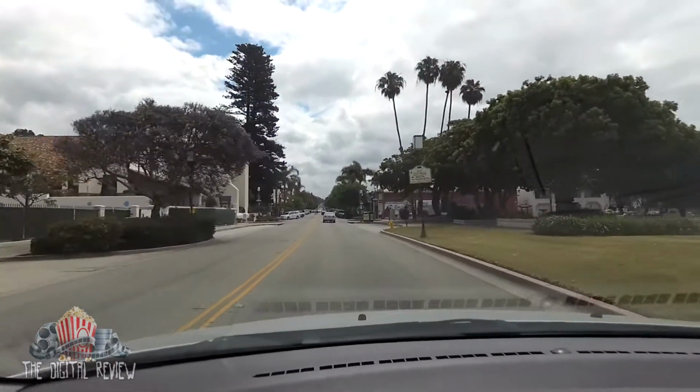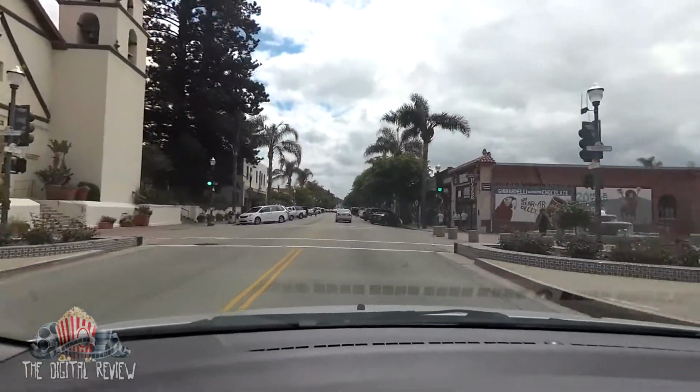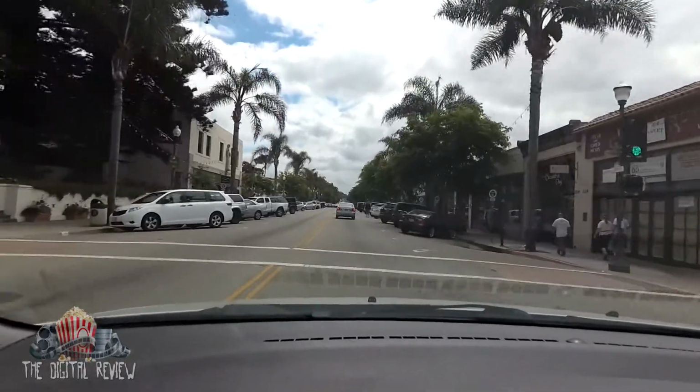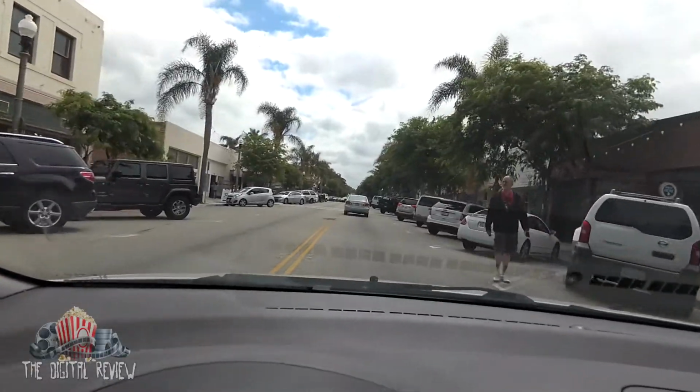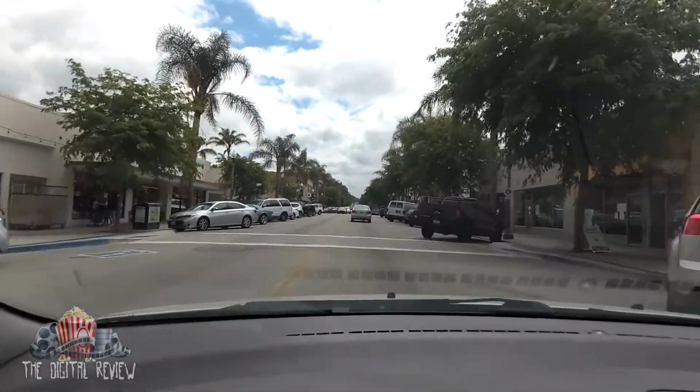Alright, so we're back on this main street that I usually visit at least a couple times a week, mainly because they have little boutique shops and a couple thrift stores here and there, but these are the thrift stores where I found most of my really rare or out of print DVD pickups, so let's see if we can find some more.